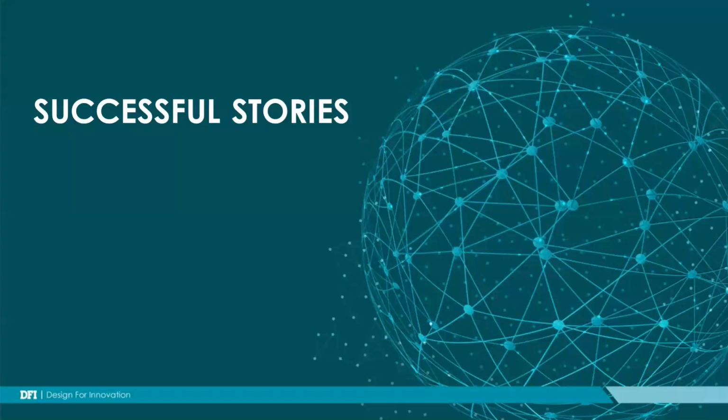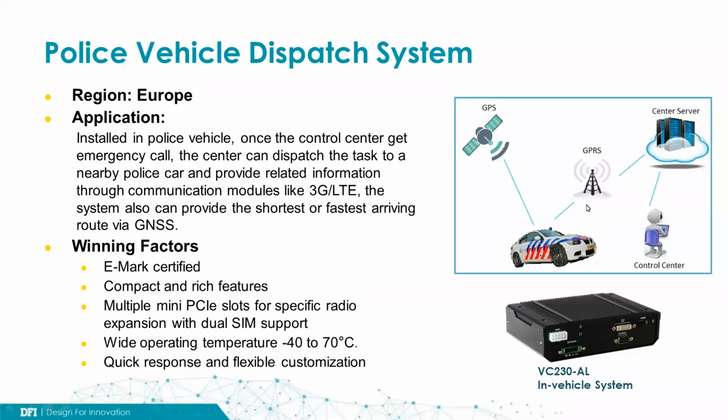Next session, I would like to share some of our successful stories. This case is deployed in police vehicles in Europe. This is an Atom-based CPU system. We call it VC230-AL. It's a compact system, but with rich features.